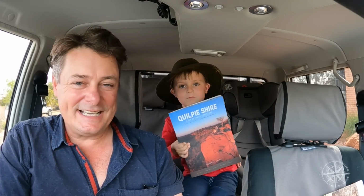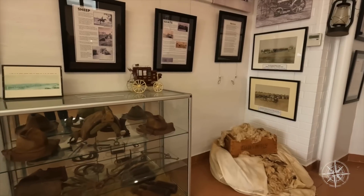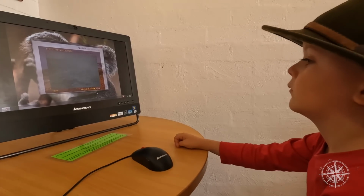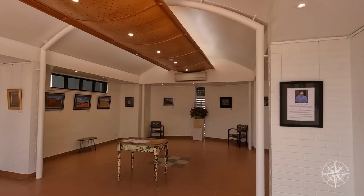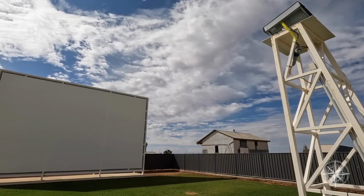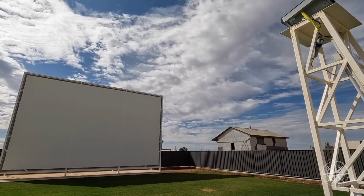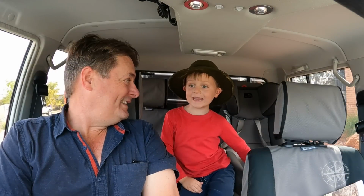Of course, our first port of call is the Visitor Information Centre. This is really cool. There's a couple of museums here. One of them's all about the history of Quilpie and the wider region. There's also a really cool little art gallery that's worth checking out. They do have a night show. They spent a bucket load of money putting in this massive screen, and then the internet let them down. So anyway, they might need Elon Musk to come out here. Hey? Starlink. Yeah, Starlink, that's what I'm talking about.